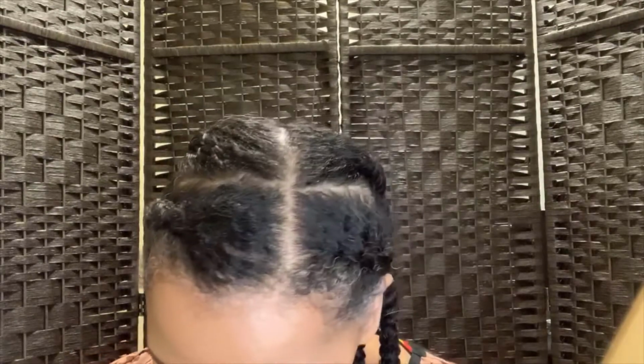And you can use this for your waterline. You can use this as an inner corner highlight. So we're gonna use this as an inner corner highlight today, just to brighten that up a little bit. Honestly, I think I use this more as an eye brightener, like for the inside of my eye, but I wanted to try it as an inner corner highlight too.